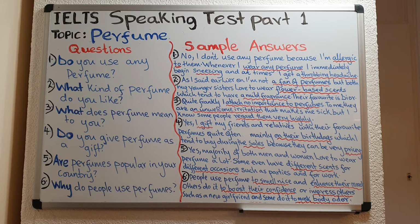Now in that answer, I did not simply say, no, I don't use any perfume. I gave the examiner a reason, which I introduced using the connector because, because I'm allergic to perfume. Whenever I wear any perfume, I begin to sneeze, and at times I get a throbbing headache. So that is an elaborate answer. Let's move on to question 2.